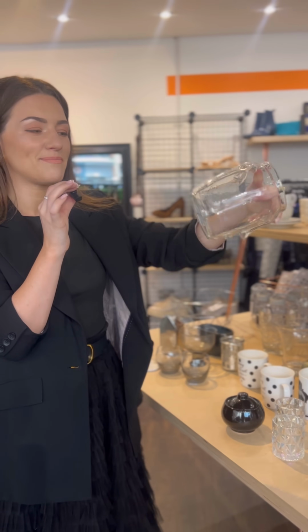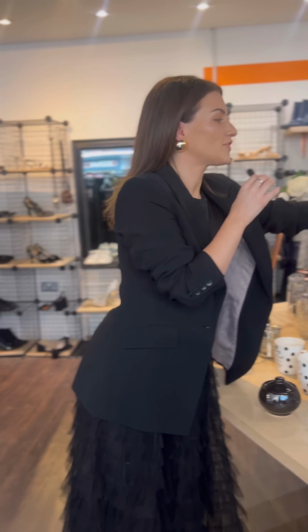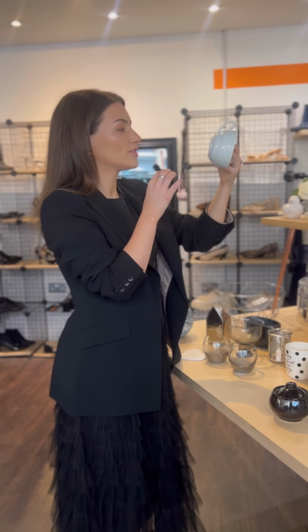This is fun. It's got a little face on. It's reminding me a bit of surrealism. And this here is £4.75. And they've also got things like Kilner jars and bits for your kitchen. Oh, these cute little cups.